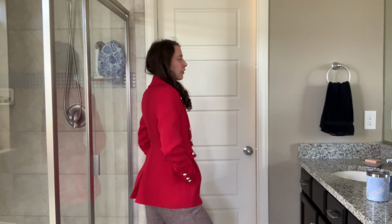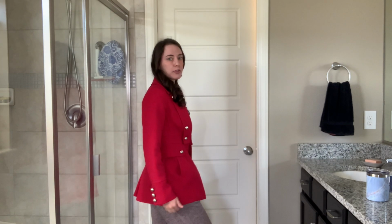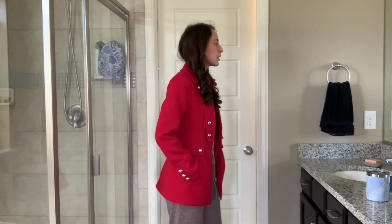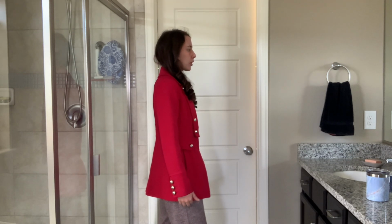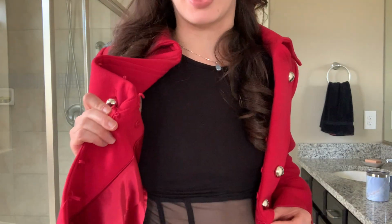I do love this coat. The one issue that I had with it was where it was falling on me. And I think it actually is decently flattering. It falls a bit lower than I remember it falling. The issue that I have with this coat is I can't zip it up. Little hook and eyes are what put it together.